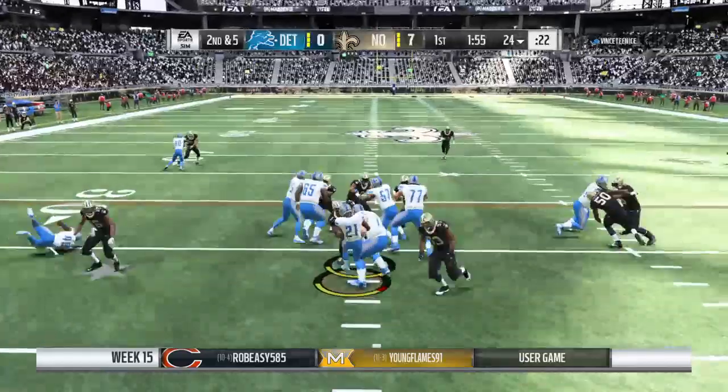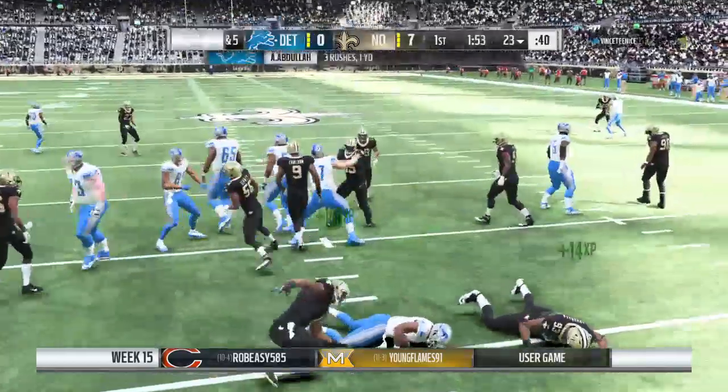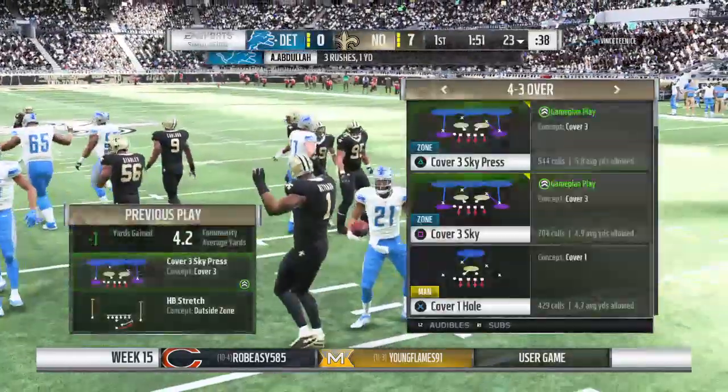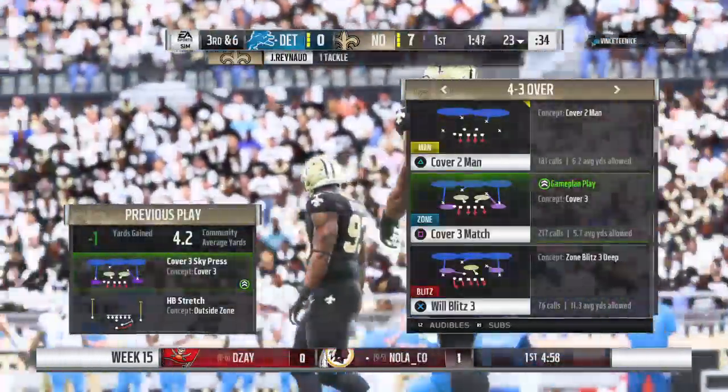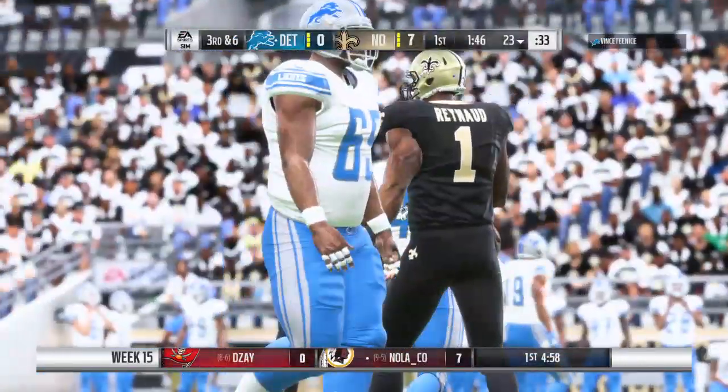A second down run for Abdullah. And that play going absolutely nowhere as he's belted before he could get out of the backfield. It'll go as a loss of a yard, and it'll set up 3rd down.